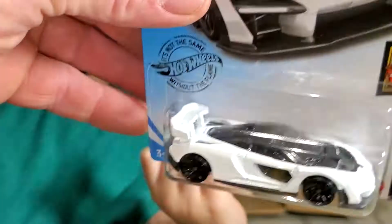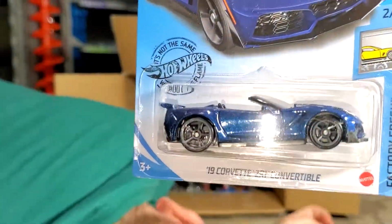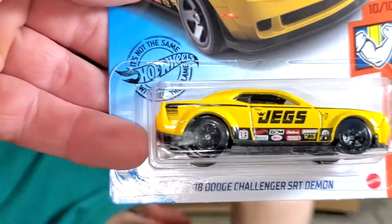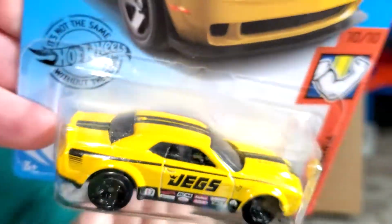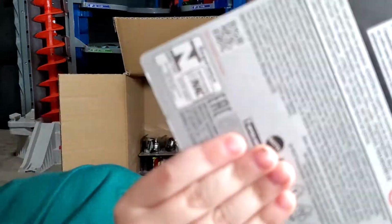Oh, another McLaren Senna. Can't get too many of them. Another Corvette convertible. Oh, another one. Another Challenger Demon. Can't get too many of them either. Really wish we would have got the Super Treasure on last case.